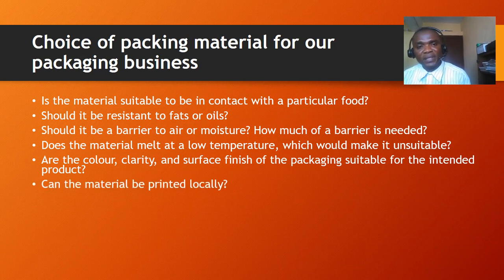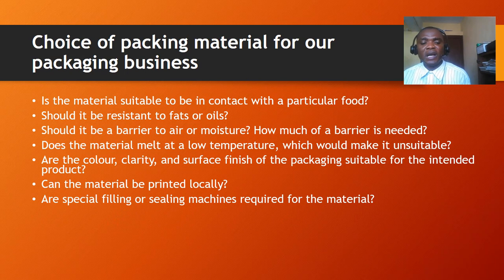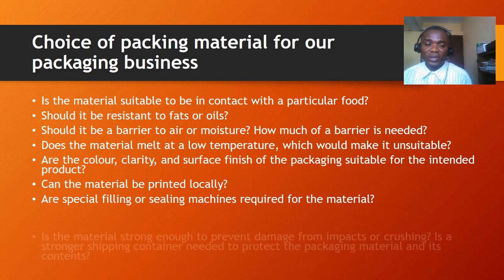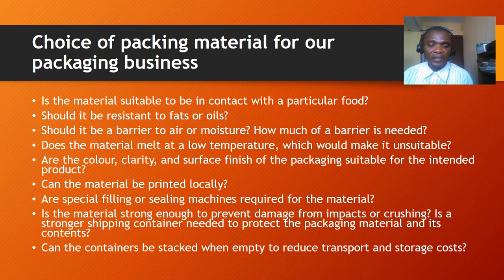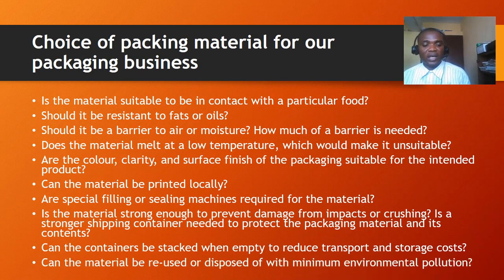Can the material be printed locally? Are special filling machines needed for this? Is the material strong enough to prevent damage from impact or crushing? Can the container be nested when empty, to reduce transportation and storage cost? Can the material be reused? So these are some of the things you need to consider if you are going into food packaging. You need to consider these 10 points. It's going to help you a lot to finalize and make decisions on the right packaging material for some particular products.